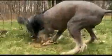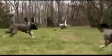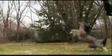This dog was made famous for actually going out on the ships with the Chinese merchants and being a ratting dog or a vermin dog, chasing down the rats during the plague times. And their hairless skin meant fewer hiding places for fleas.